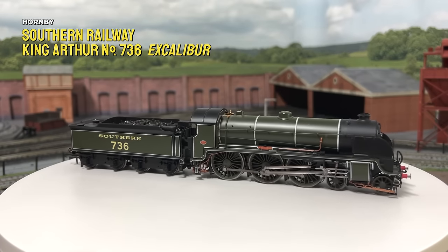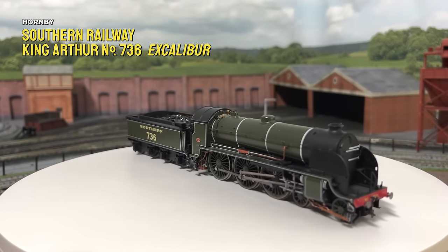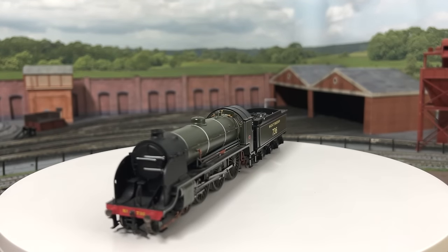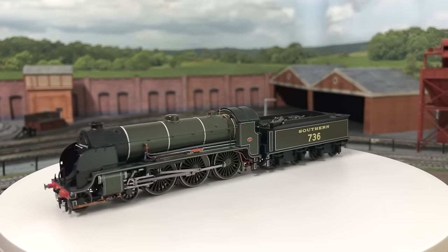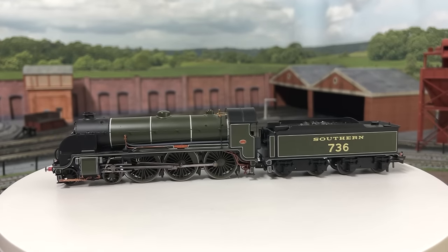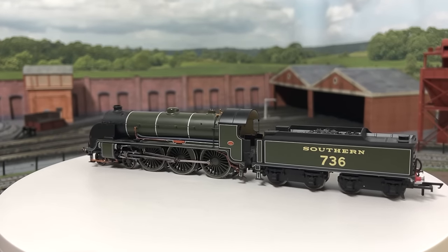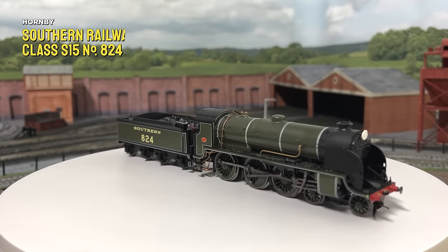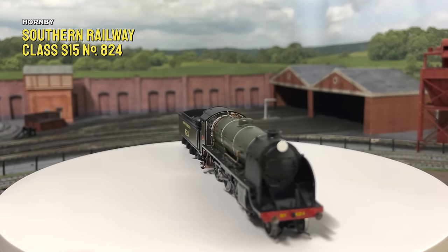Here's a King Arthur class, number 736 Excalibur, the first of the class. Pretty nice model for its age. It's again one of those from that era of Hornby that I love, where the engine is weighty and the tender disconnects easily. And here is the goods version of the King Arthur, the S15 class, number 824.